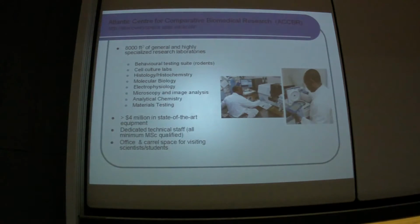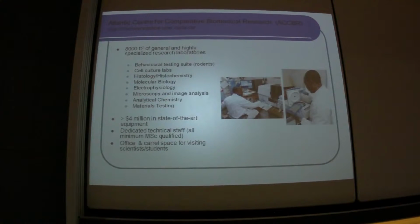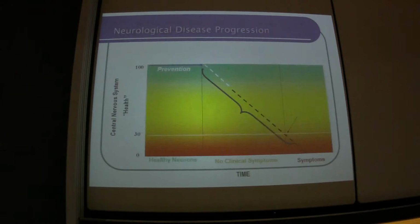And just as a shameless plug, it has a whole variety of specialized laboratory facilities as well as generalized facilities. But what I want to draw your attention to is that we have lots of office and carrel space as well as lab space for visiting scientists and students. And so if people would like to come, I'm very happy to help facilitate that. And there's the website on the top, and it's on my card if you want to see the app.